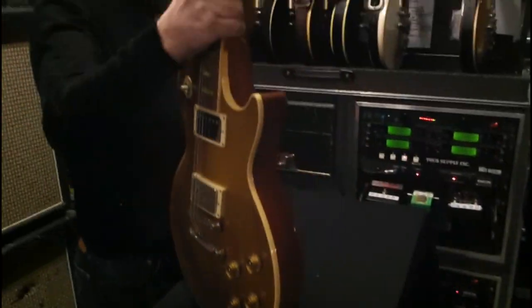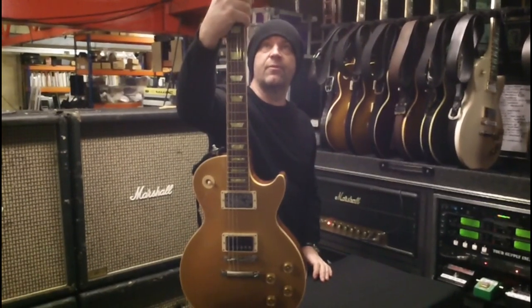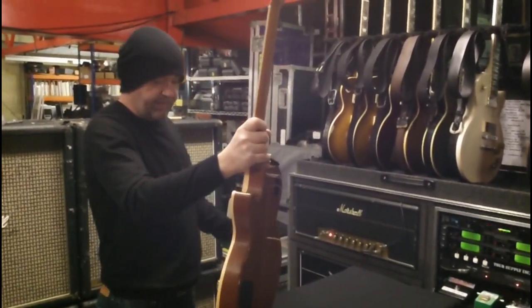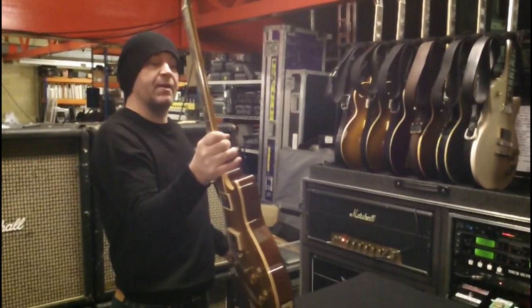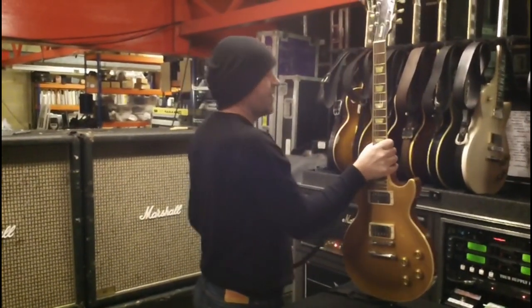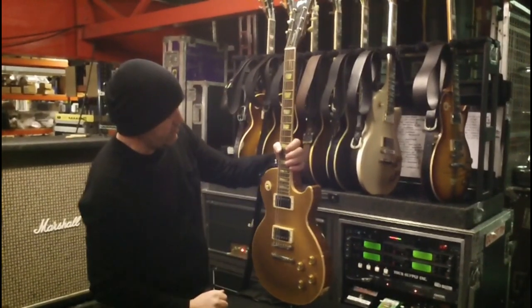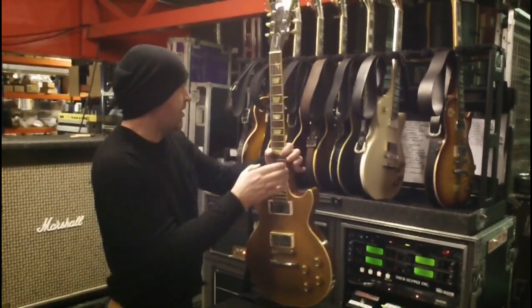Very, very good. Slim profile 1960s neck, Gibson Clusons up there. Very, very good. As I say, this is mine. I brought it along for backup duties in 2006. It's never really gone home. Nice snot green inlays there, if that's your kind of thing. Yeah, I might change them at some point.